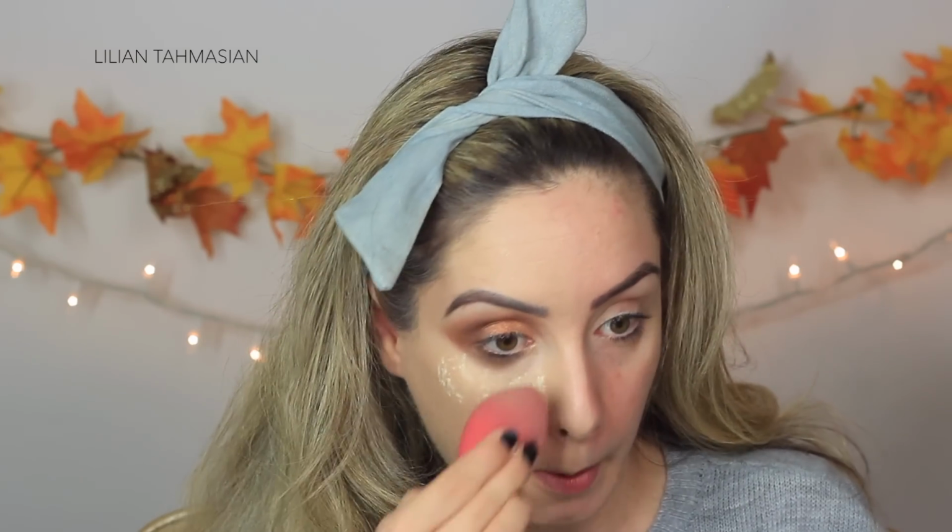Just going to bake my face using the Laura Mercier translucent powder. Make sure this doesn't move under the scope. While that is setting, I'm going to be grabbing my Ciate mascara in Wonderland. Shoving this on there because I'm excited to see what's under my face. I feel like mascara is going to look disgusting under the scope. I'm going to go ahead and do my brows. I'm so nervous.